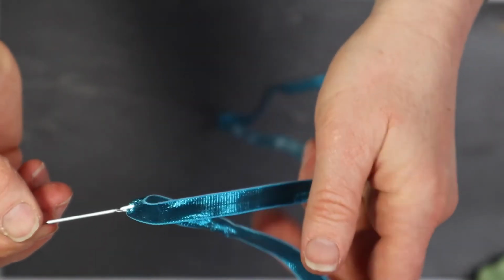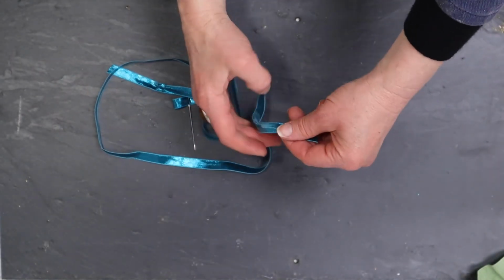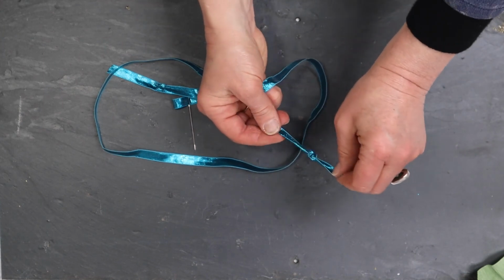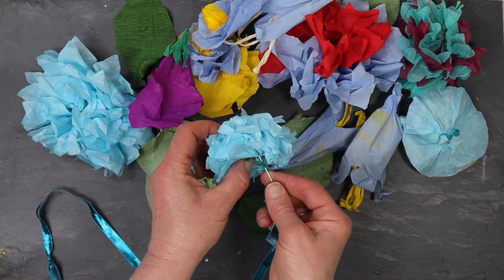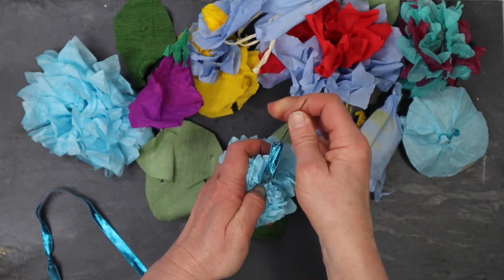So then thread up your needle. It might be a little bit narrow for the ribbon, but just push it through. It doesn't matter if it puckers a bit, and pull about that much through, okay? And then you want to tie a knot at the end to stop the flowers or leaves falling off. And you're going to start threading them on. So pick quite a tight one to start with, one that's not likely to fray, and just push the needle through. Don't go all the way through right in the centre because that's hard to do, but just to one side of the centre and pull it through.